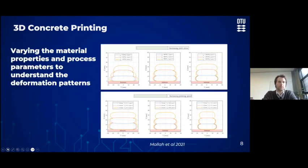Now, when we had this numerical model that could simulate the process, we wanted to understand how the concrete behaves when we are varying different material properties, but also how it behaves when we are printing with different printing parameters. And I have two examples here. At the top, you can see that if we are increasing the yield stress, going from 100 to 1200 Pascal, then we are decreasing the deformation at the bottom there. That's pretty common knowledge, I would say, but at the same time, it's maybe not super common knowledge what value it should actually be. And our model could say a bit about that.